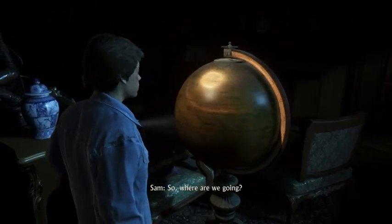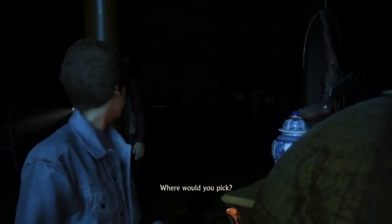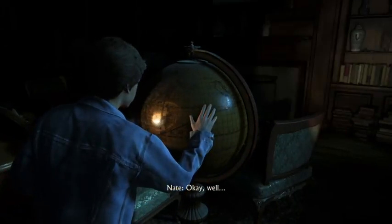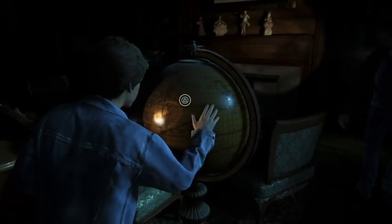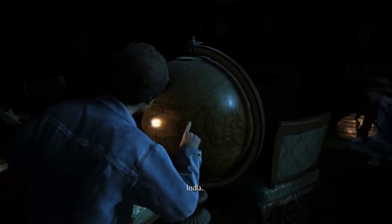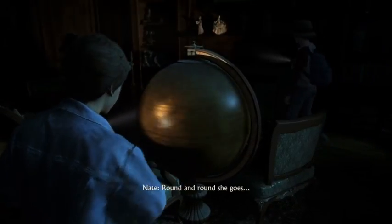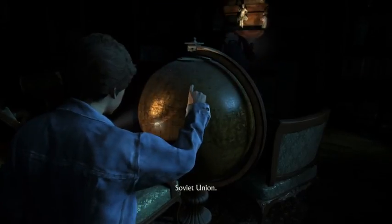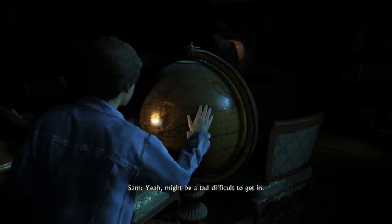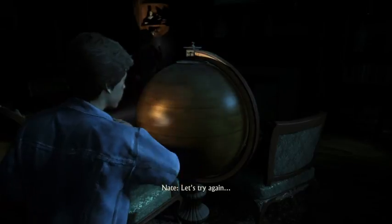So where are we going? Huh? Well, if you could go anywhere in the world, where would you pick? Anywhere? Anywhere. Okay, well. Here we go. India. Yeah, we'll visit the Taj Mahal. Round and round she goes. Soviet Union. Let's go to Moscow. It might be a tad difficult to get in. I always wanted to see the Red Square, though. Let's try again.